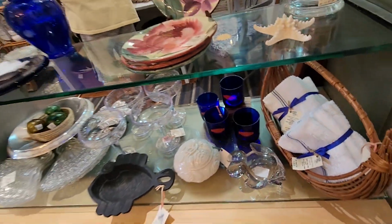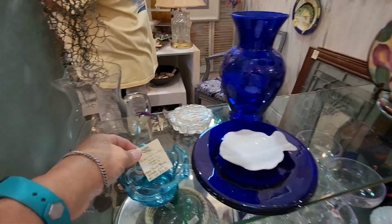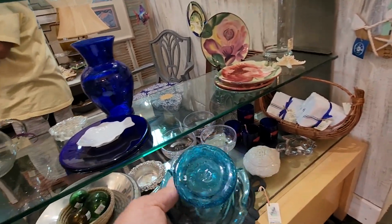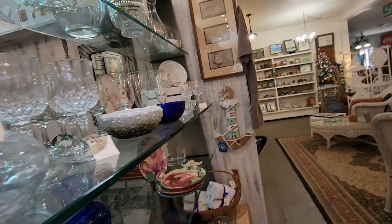And the prices are just fantastic here. Absolutely, look at this. $6.95 for a hand-blown blue dish. This is what I'd like. This is so pretty. So, so pretty.